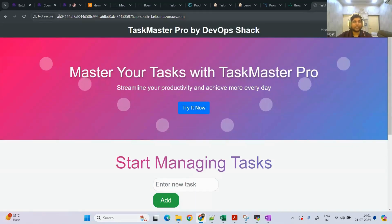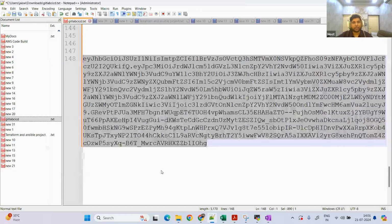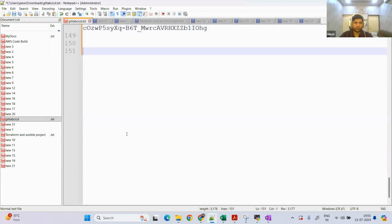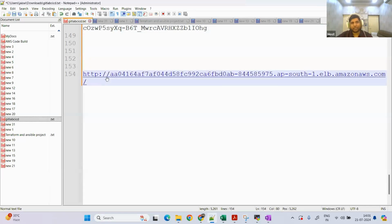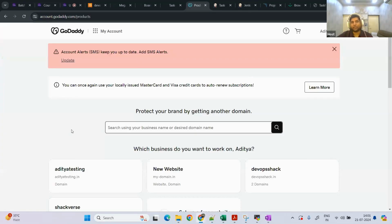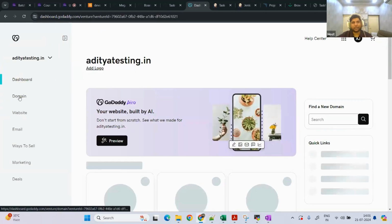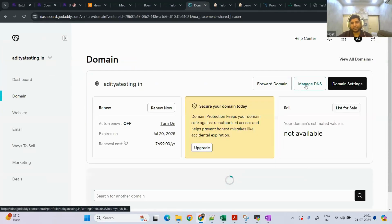Okay, so this is fine, but again, this URL is not very user friendly, right? So let me explain what we can do. Let me copy this URL first. As of now, I'm adding it directly, but in the course, I'll be doing it through Ingress. First of all, make sure that you have at least one domain. You can purchase it from GoDaddy or many other websites. I'm using GoDaddy because it has a very user-friendly format. Let's say I have purchased adityatesting.in. Once you click on that, go to the domain and click on Manage DNS.